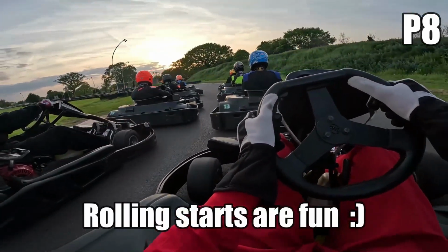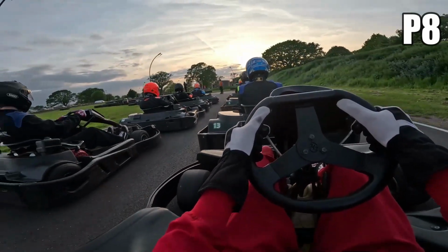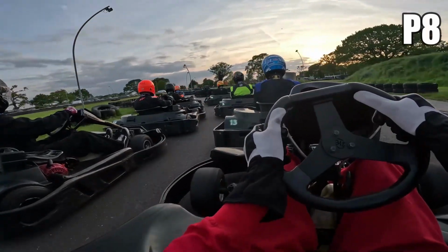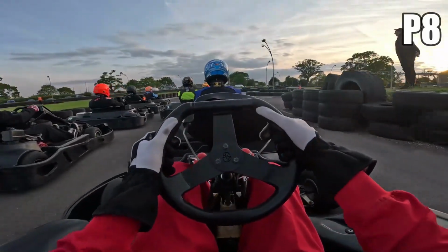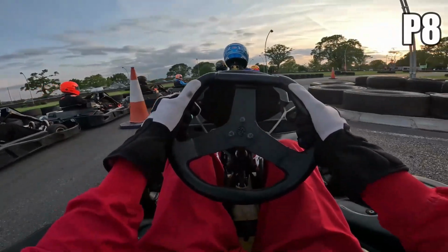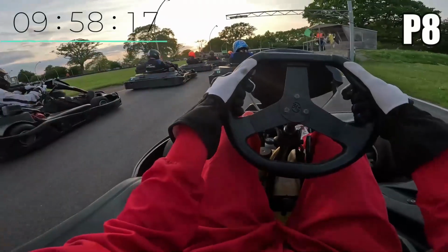But anyway, I like rolling starts quite a lot. They don't really suit me because normally I would have a decent advantage being right on the weight limit when we have a standing start, because I can get going faster than everyone else. That goes away in the rolling start. We're going to have the outside line as well going into the first corner, so not stacked in our favour, but the green flag is waved.